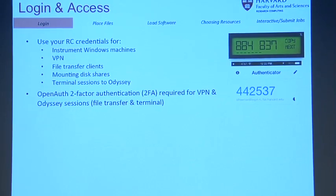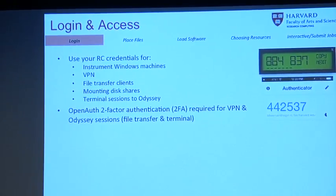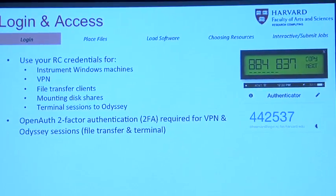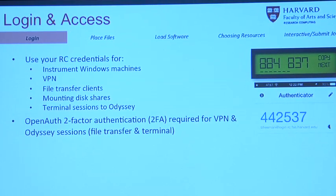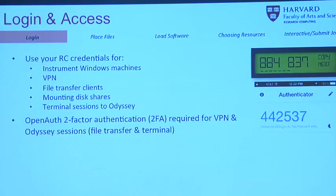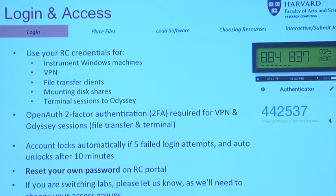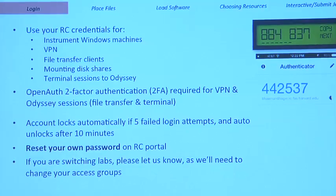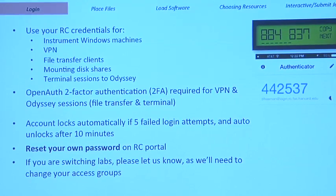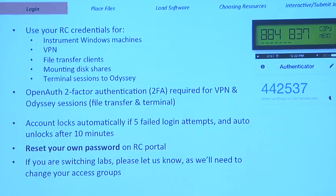Okay? So most of you already know, you use your RC credentials for these actions, and to log into Odyssey, we do have two-factor authentication as a hard external shell, but once you're inside our system, then it's pretty easy to move around. Your account will lock automatically if you fail 5 login attempts, so just know that you can get up, go get a cup of coffee or walk your dog or something, and once you come back, your account should be unlocked. Okay?